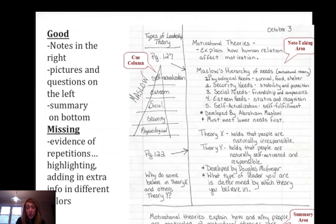You need to have evidence of repetitions. So different color pens, highlighting, underlining. How do I know that you looked at these multiple times instead of just doing all of the different steps of note-taking in one sitting, which isn't helpful, right?